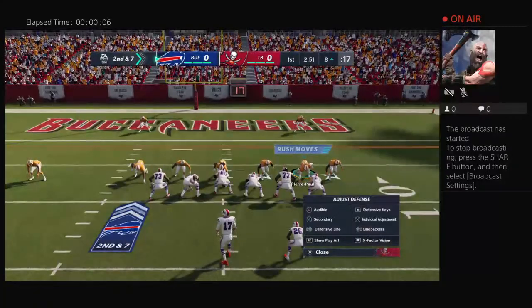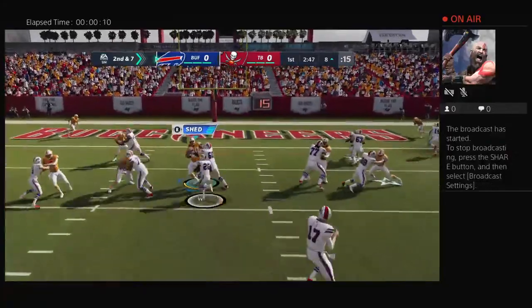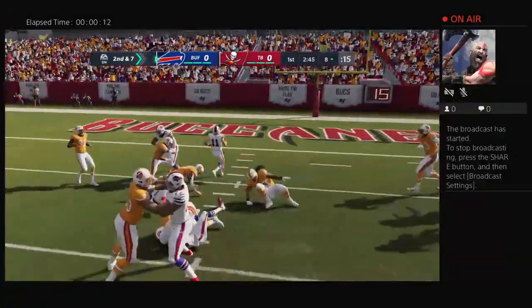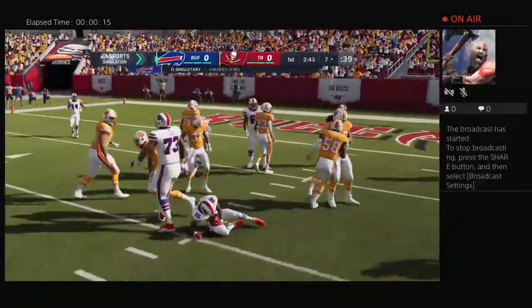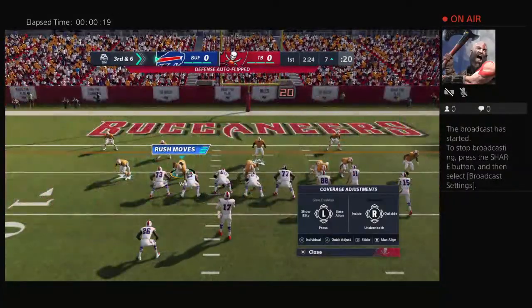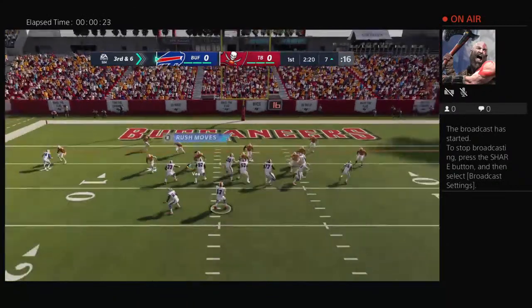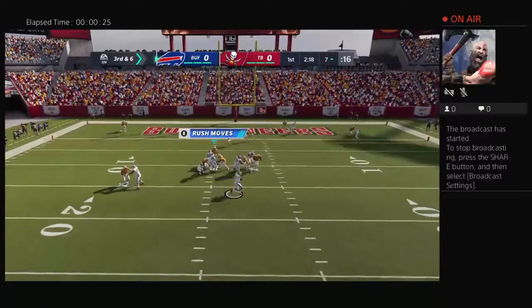Technically, 2nd and 7 at the Buccaneers' 8-yard line. They'll run out of the gun with Singletary, and he will maneuver his way down to about the 7. Just a 1-yard pickup there, and it's going to make it 3rd down at 6. Here comes the 7th play in this opening drive. They've moved it well, but here's 3rd down.